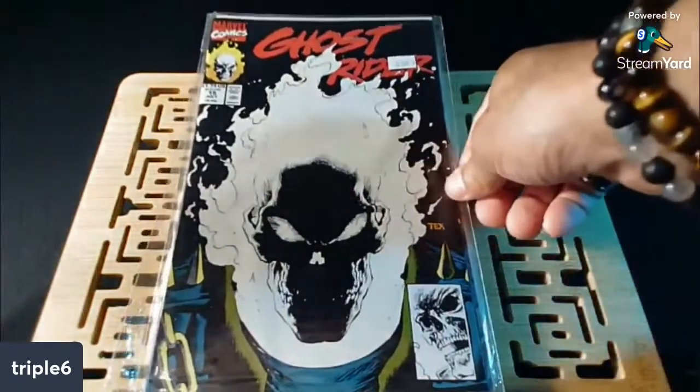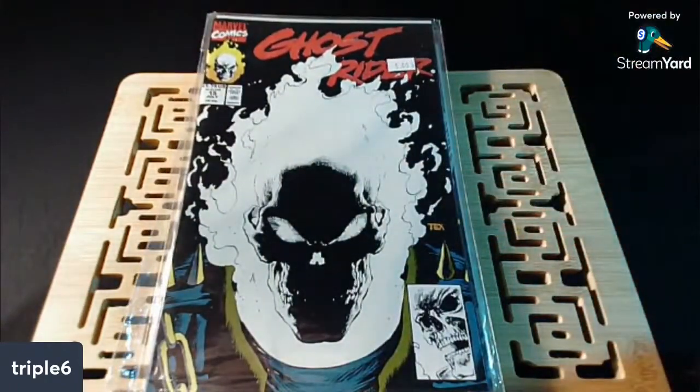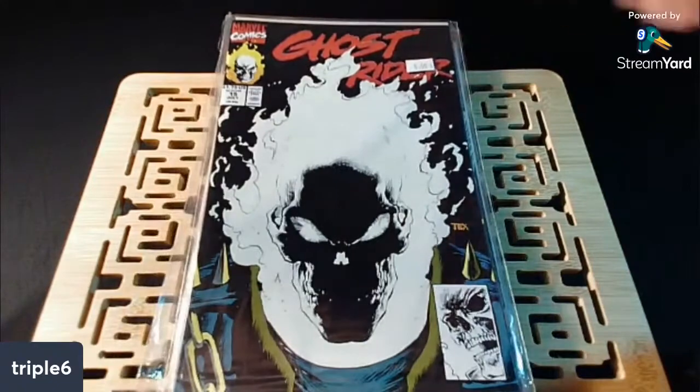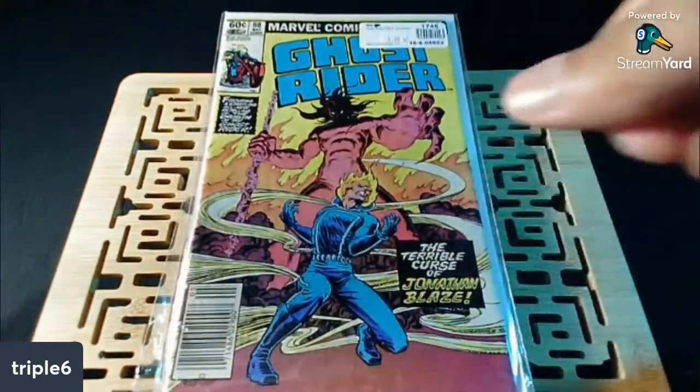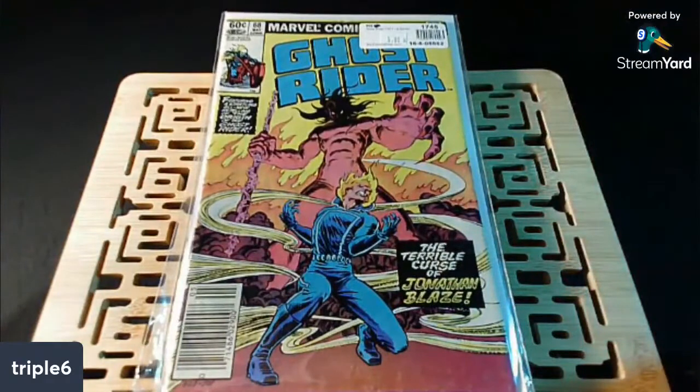Up next, we've got some more 90s goodness. That Ghost Rider number 15, the Glow in the Dark. Nice. And I believe I've shown this book before. We've got that Ghost Rider number 68. We've got the origin of Johnny Blaze.